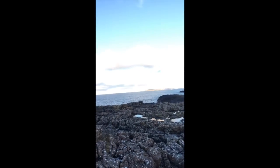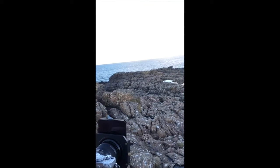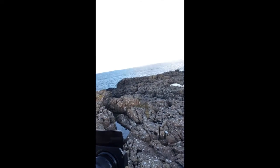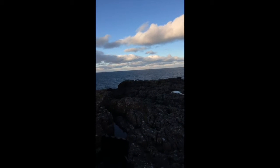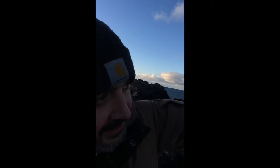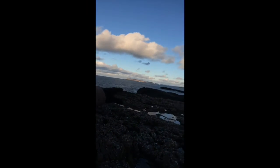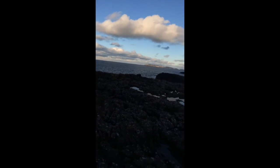This is Rathlin Island out in the distance. You may not be able to see it. Let me see if I can bring the exposure down on the video. Yeah, so Rathlin Island is just out there on the coast. I'm using a 3-stop and a 2-stop ND soft grad, which is bringing down the highlights in the clouds, and of course that beautiful warm evening light on Rathlin Island.